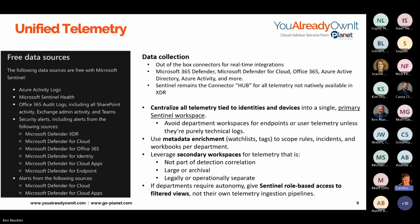So the recommendation is that we take all the telemetry, all the signals into a central single primary workspace, and then let SIEM and Sentinel or an XDR work on all your data, because the magic out of XDR and Sentinel is its ability to correlate.